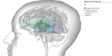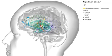Let's take a look first at the mesocortical pathway. This is important for our cortical functioning. If there's too little dopamine, we may have negative symptoms, cognitive impairment, depression, and even akathisia. The nigrostriatal pathway separates into the sensory motor striatum on the one hand, which has to do with movement.